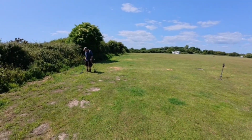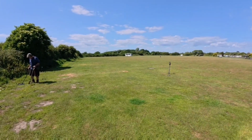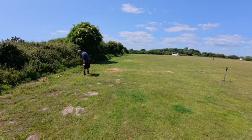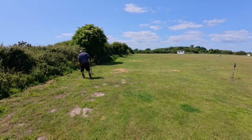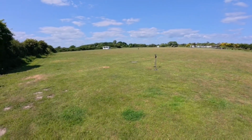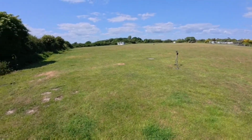Well, this is our first session detecting on the campsite. We've picked a field which gets quite busy at the weekends. It's lovely and quiet today, as you can see. Most campers and caravans park down the edge of the field, and that's normally the busiest part for detecting. I'm using the Manticore today and I've put it on All Terrain Fast to get amongst all the trashy signals. So we'll let you know if anything turns up.